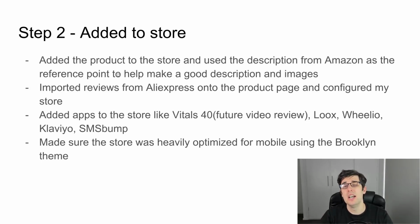I used Loox, and obviously made sure to prioritize 5-star reviews with images, and imported them onto the store. And I added apps like Vitals. I'm going to be doing a review on that. Loox, Wheelio, Klaviyo, SMSBump. Those are the apps that I would recommend at least to start with, because that gives you all the sort of functionality you need on the Brooklyn theme. I heavily optimized just on the Brooklyn theme, and added the images and made it look presentable.